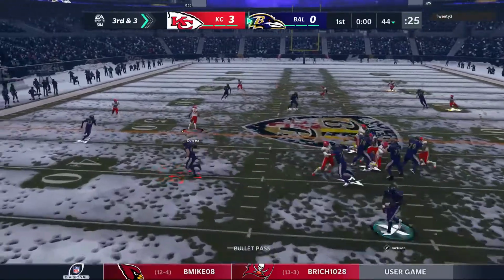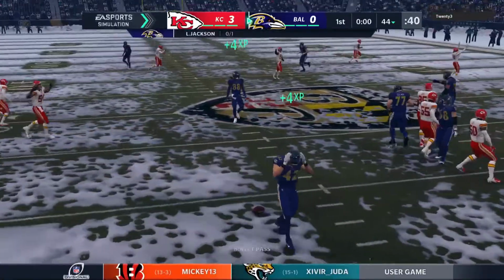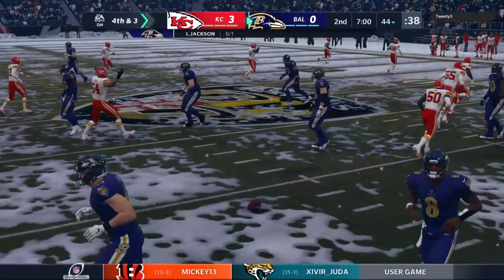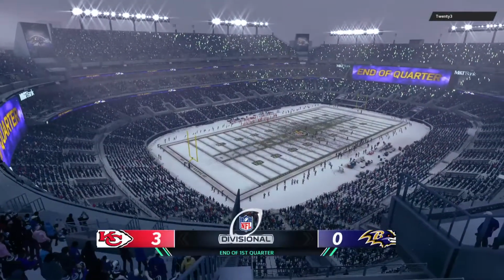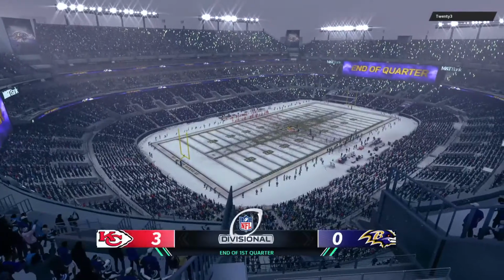Jackson looking to throw on 3rd. And that one is incomplete. And it also concludes quarter number 1. 3-0 after 1 on EA Sports. Ravens nothing.